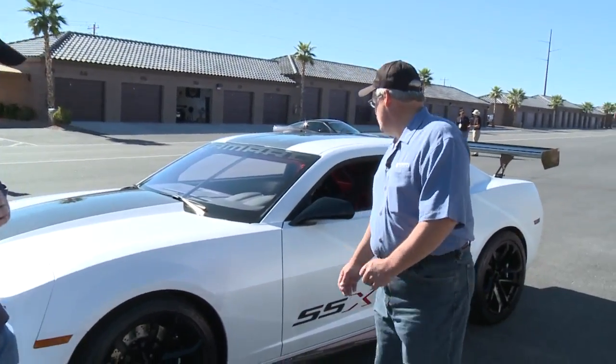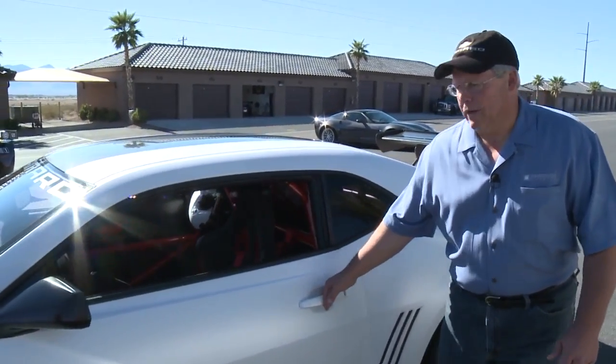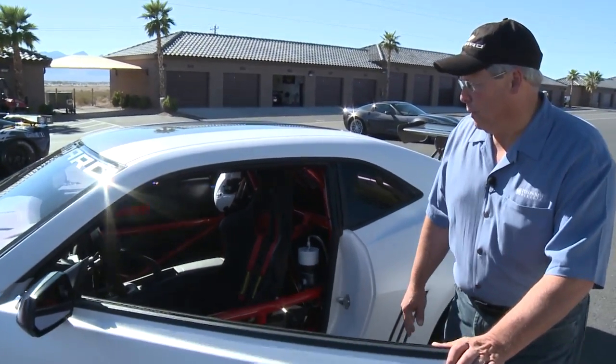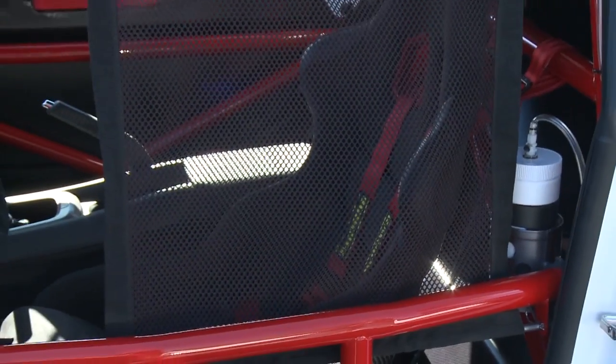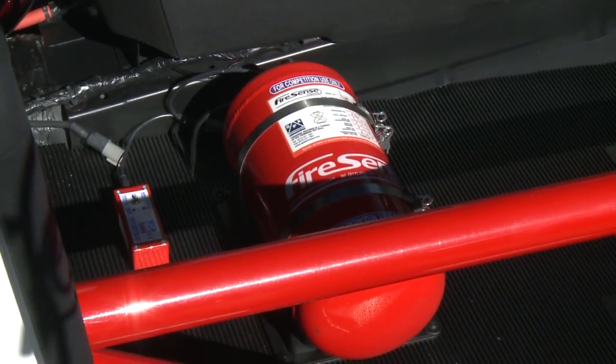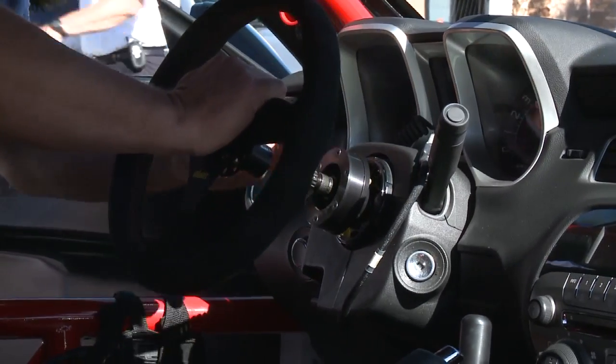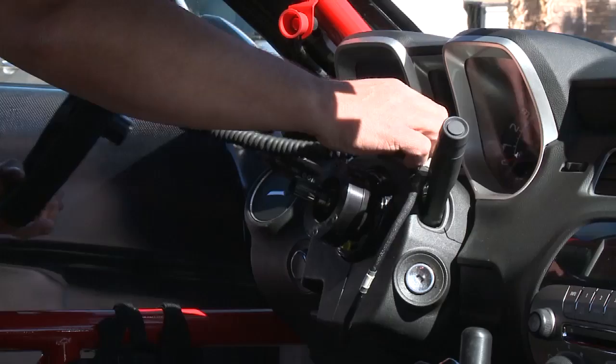Sure. Moving to the interior of the car, we've got the full complement of safety equipment. We've installed a multi-point roll cage. We've included the window net for driver safety, a 6-point harness. We've got a fire suppression system. And to ease the entry and exit from the vehicle, we've got a quick disconnect steering wheel in there.